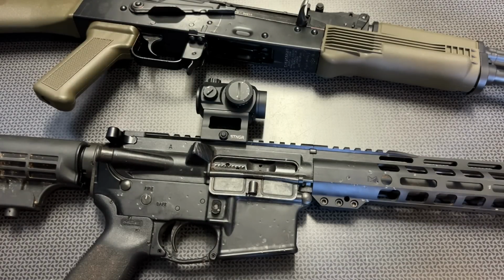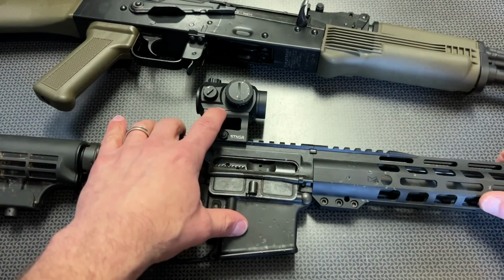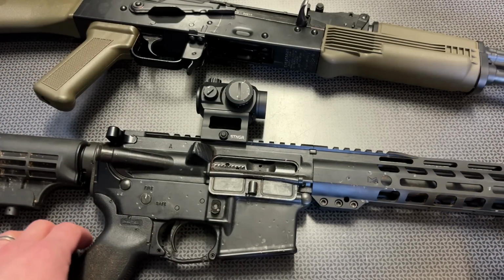What would you choose? I personally would choose a nice AR-15 with a solid optic, a solid light, and a very good sling. And I think you're good to go when you stock up on mags and ammo.